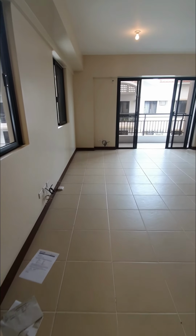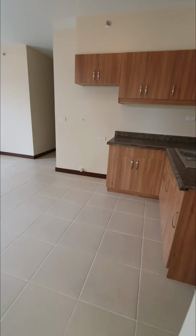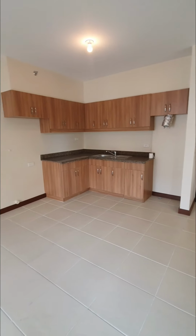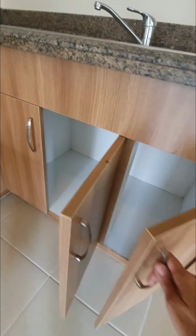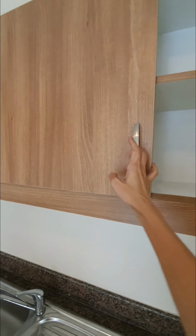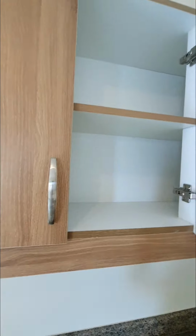The main door. So this is the living and dining area and the kitchen. Okay. So the kitchen has kitchen cabinets. So many cabinets. This one is for the range hood. Okay, so it's for the exhaust. So many cabinets to store your kitchen stuff and a pantry.